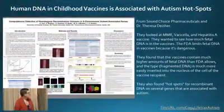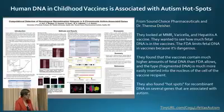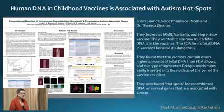Johnny, next slide. All right, so there's no way to read this, but you can go to tinyurl.com/COG4Life, the number 4, Vax Autism. This is a study from Sound Choice Pharmaceutical and Dr. Teresa Deisher. The researchers looked at MMR, varicella, and hepatitis A vaccines, and they wanted to see how much fetal DNA is in the vaccines.